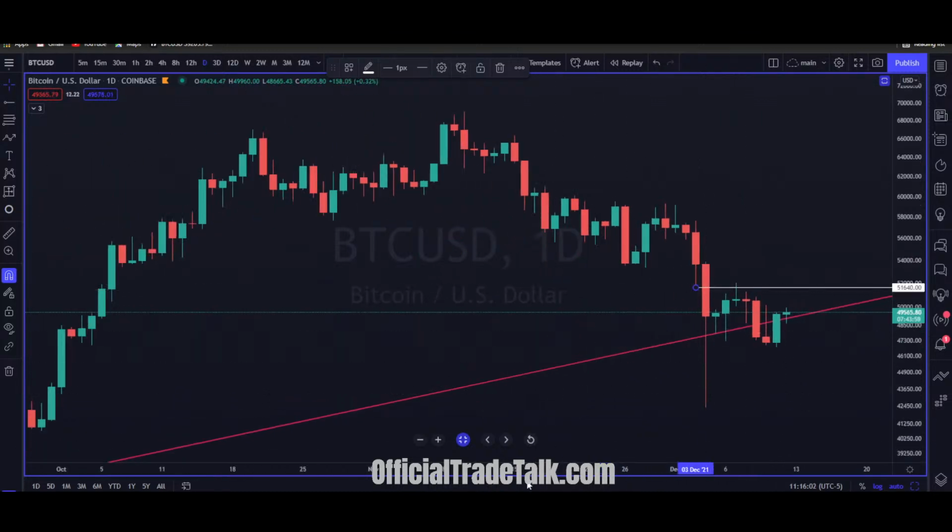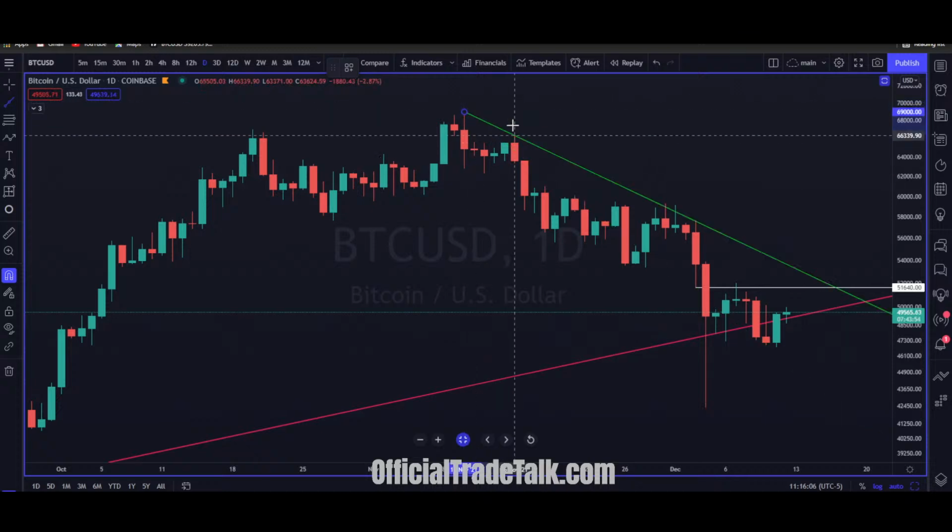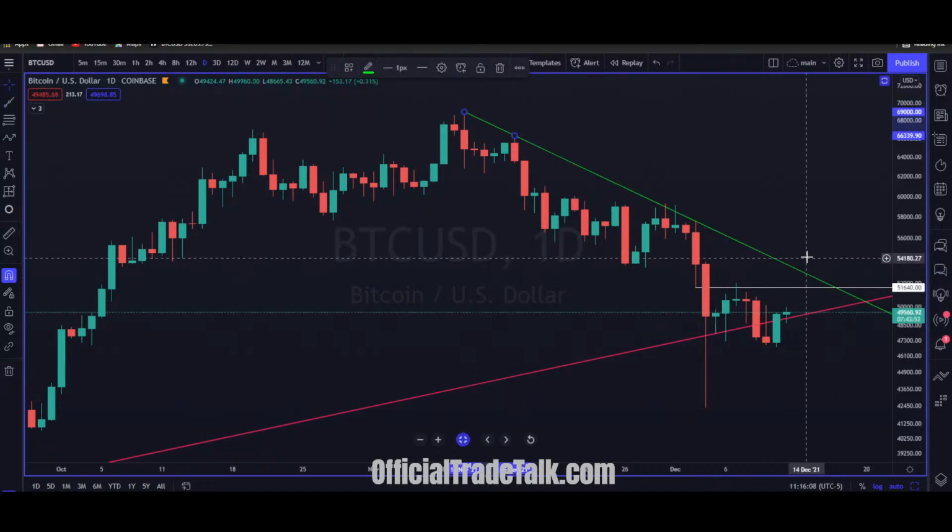But I'm not getting bullish on Bitcoin until we get above and we're closing daily candles above that green line. That's the downtrend. If you get a daily close above it, pull in for a retest, and then you start to trade away from it, then you can look for bullish entries at swing lows, on your daily swing lows.